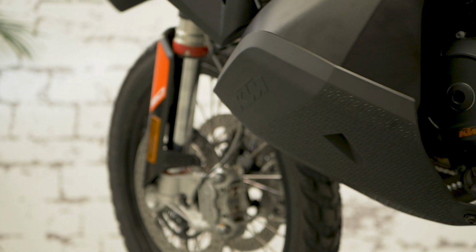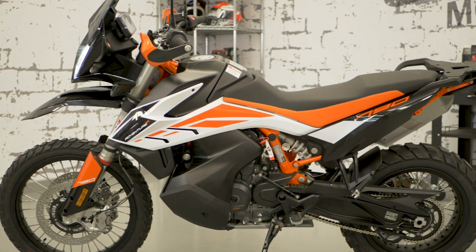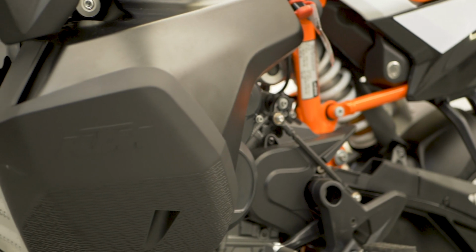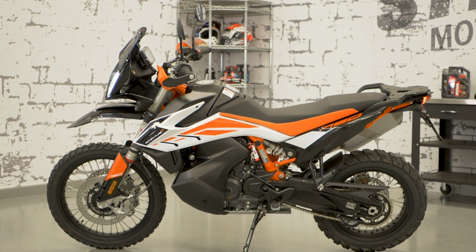KTM truly have opened up a new segment when they designed this bike. It's definitely a lot better in the tough stuff than the bigger 1200 machines, and it can go a lot further and take you places that your mates on the 1200s will never go. And if you do have a mishap when you're out on the trail, this bike's going to be a lot easier to pick up due to its light weight.